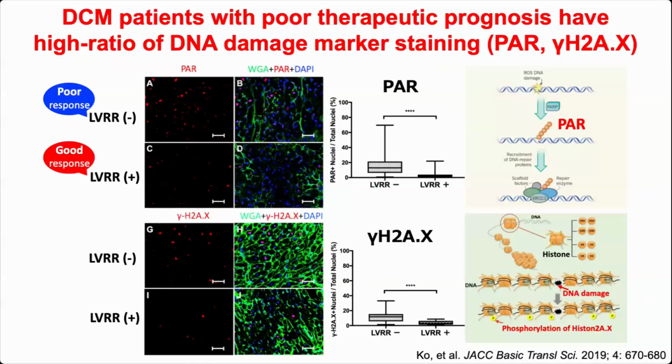To test this hypothesis, at first I did a pilot study. I collected endomyocardial biopsy specimens from patients with DCM before the introduction of medical therapy and performed DNA damage marker staining. As a result, I found that the patients with poor prognosis had a high level of DNA damage accumulation in their heart tissue, revealed by two biomarkers, poly-ADP ribose and gamma-H2AX.